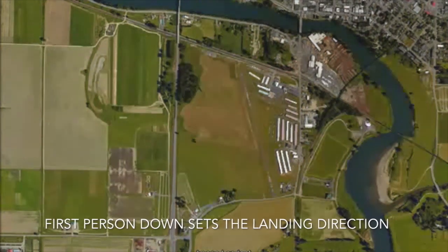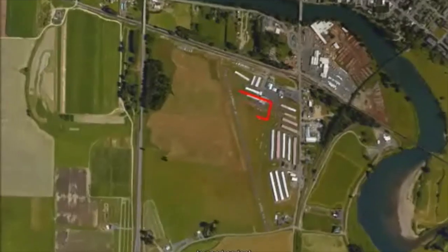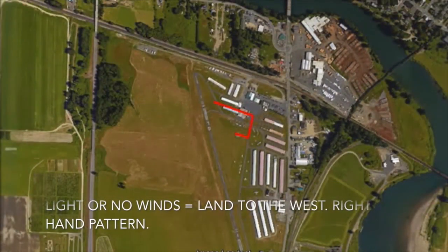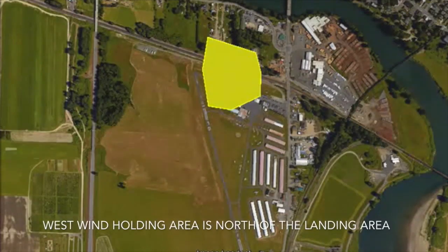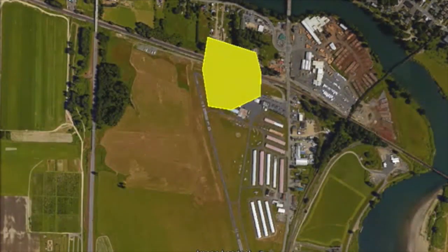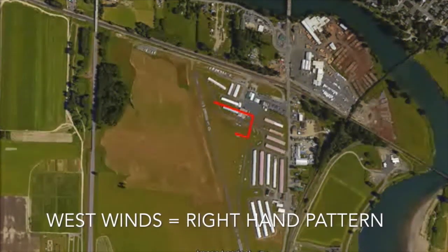Vertical separation and landing order should be established by 1,500 feet and maintained through canopy descent. The first person down sets the landing pattern. In light or no winds, land to the west with a right-handed pattern. West wind's holding area is north of the landing area. West winds equals a right-hand pattern.